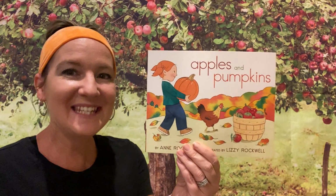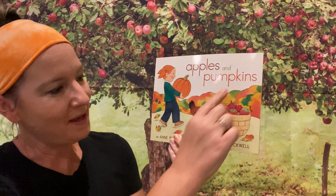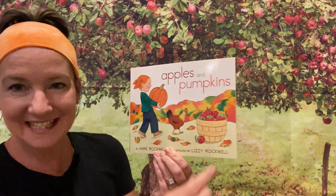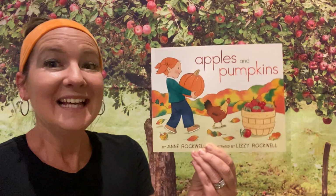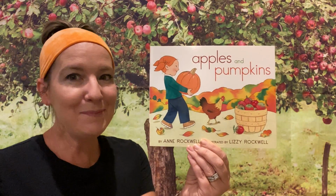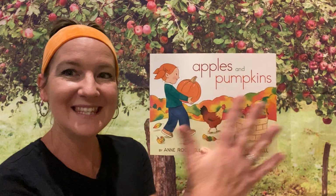Hi there, Panda Bears. Today for story time, we will be reading Apples and Pumpkins by Anne Rockwell, illustrated by Lizzie Rockwell. So Anne is the author, she wrote the words, and Lizzie is the illustrator. Lizzie drew the pictures. All right, Pandas, when I point to the parts of the book, can you please tell them to me? What's this?